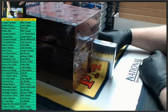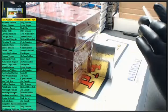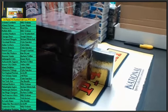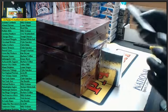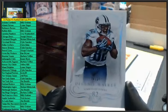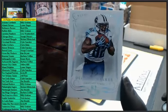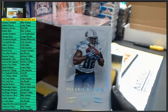First up, to adjust the camera here, hold on. First up, we have Delanie Walker for the Tennessee Titans. Delanie Walker, numbered to 25, for the Titans. First card up.